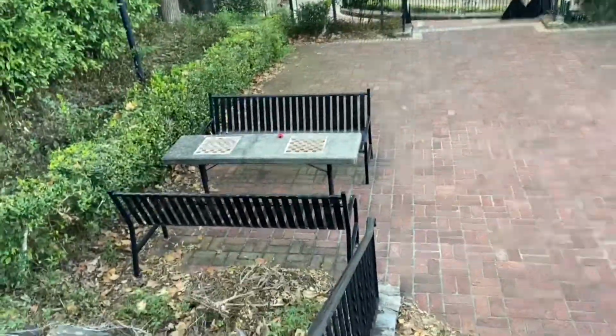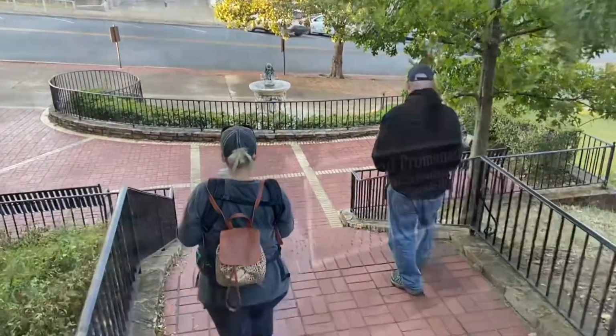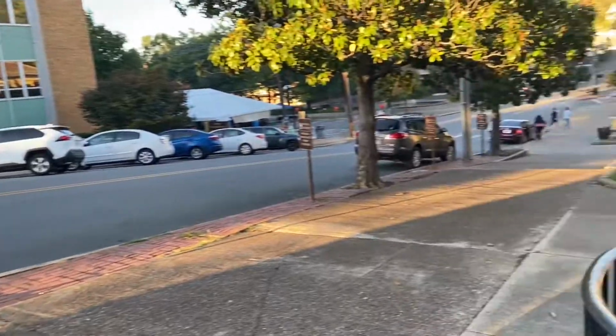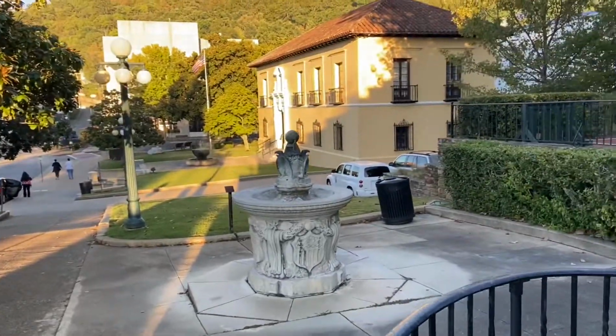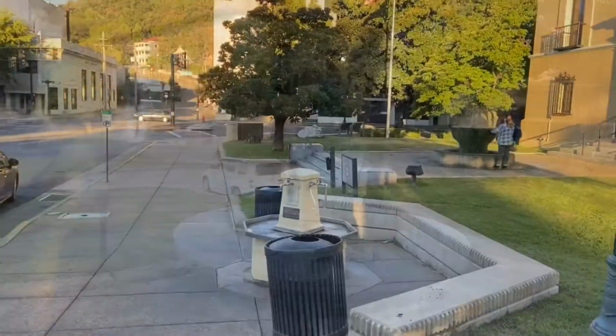And to the best of my knowledge, the Grand Promenade Trail was not wheelchair accessible. That's an awesome building. Here, you can get some water.